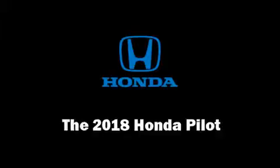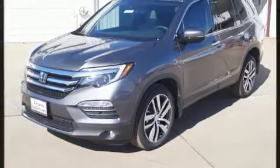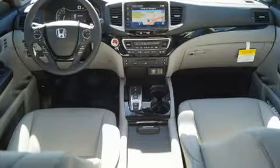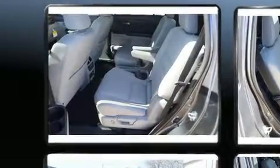Outstanding design defines the 2018 Honda Pilot. Smooth gear shifts are achieved thanks to the 4-liter 6-cylinder engine, and all-wheel drive keeps this model firmly attached to the road surface. Top features include a split folding rear seat, a built-in garage door transmitter, a blind spot monitoring system, a power rear cargo door, and power front seats.